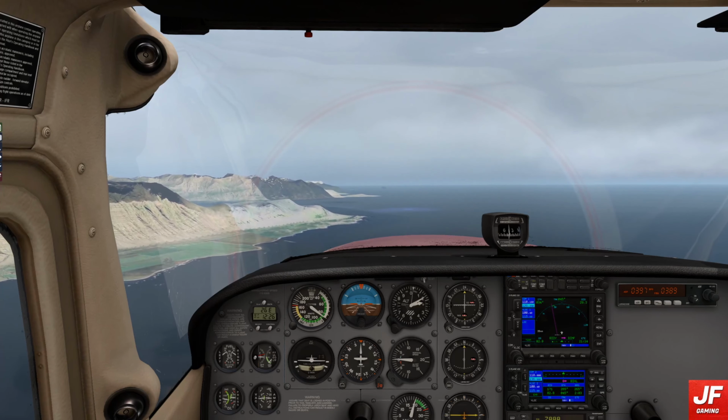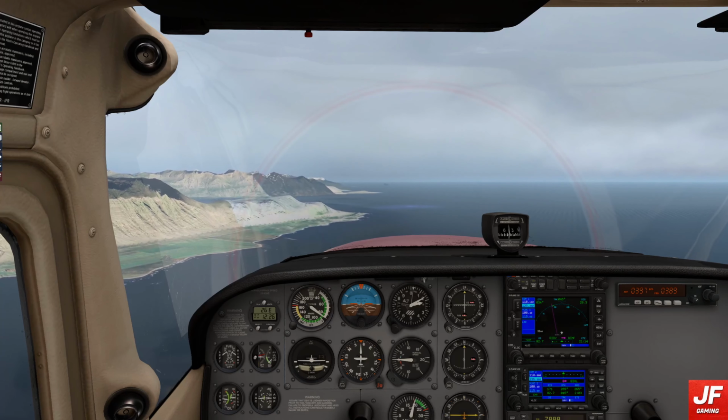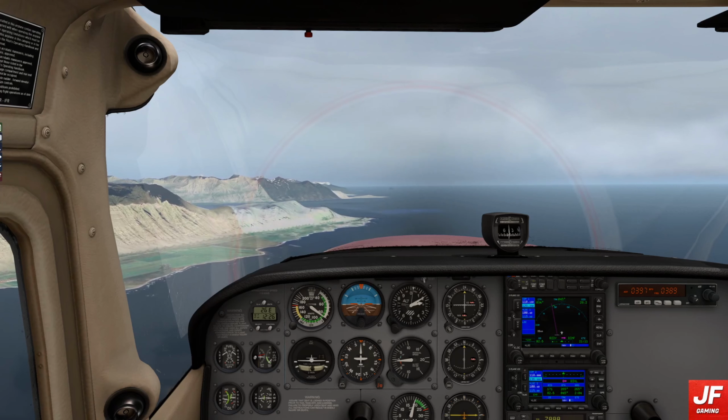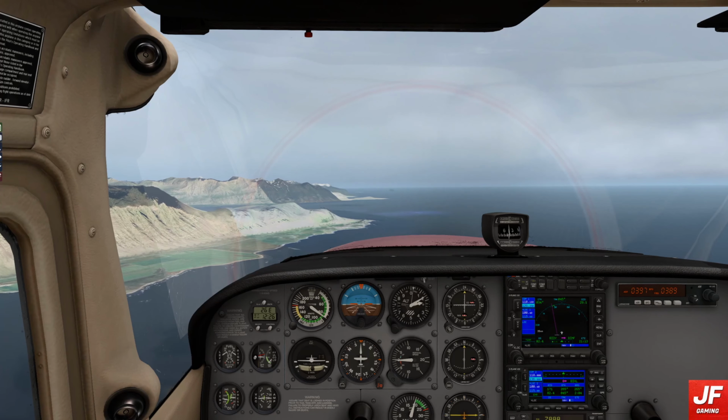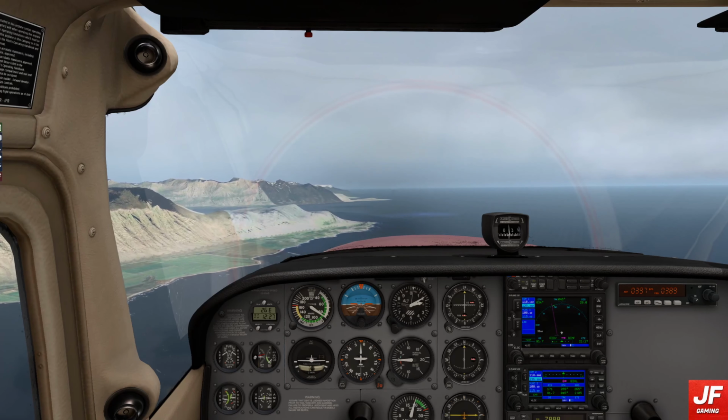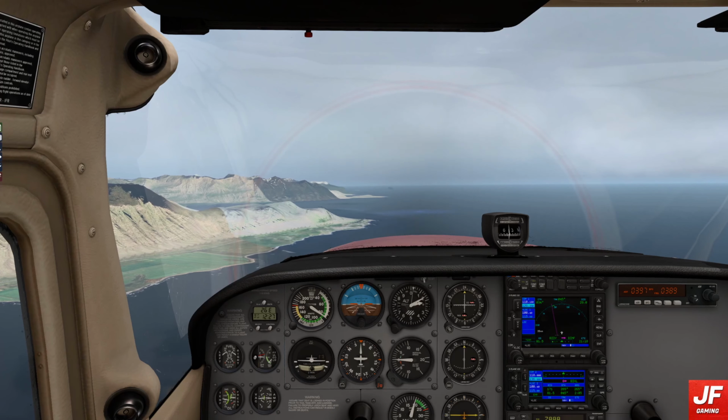Now, if you remember, last time we had some big issues with turbulence. This time, hopefully, it's better. But we're also not climbing very high this time, so that is probably going to help. But we will see. Let's see how it goes. We're still dropping speed a little.